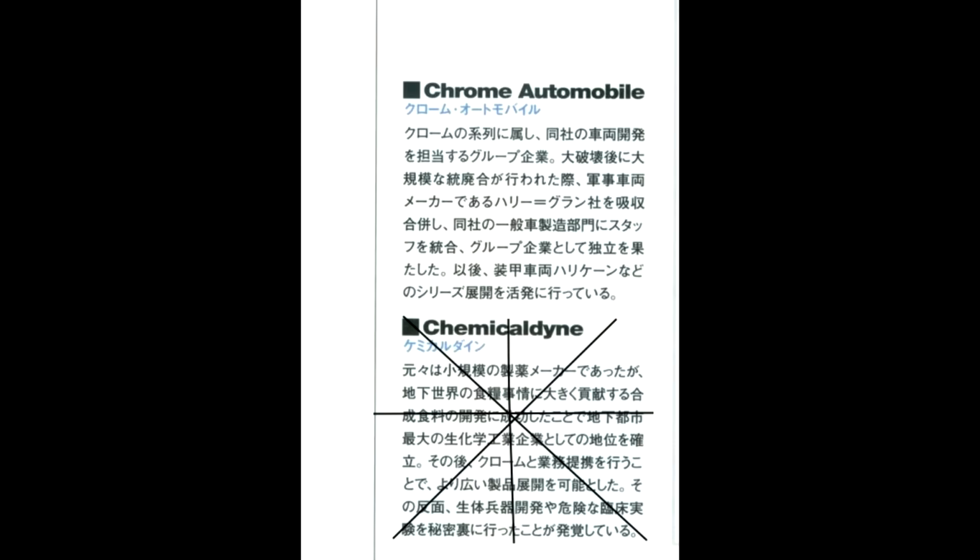A part of Chrome, a group that is in charge of developing automobiles for the same company. After reconstruction following the Great Destruction, they absorbed a military vehicle maker called Harry Gran Inc. The staff from the General Automobile Manufacturing was then merged, and they began to operate as a corporation. They are currently working on producing the armored vehicle called Hurricane, among other projects.